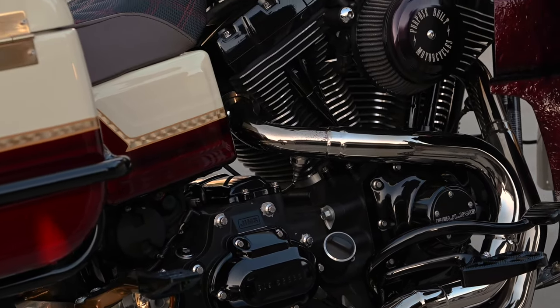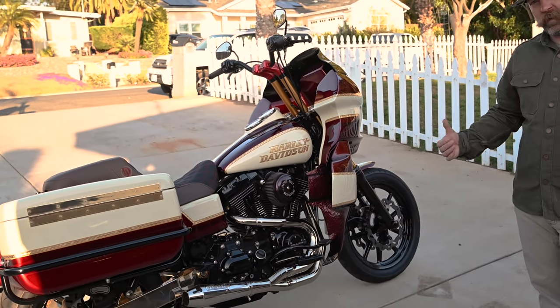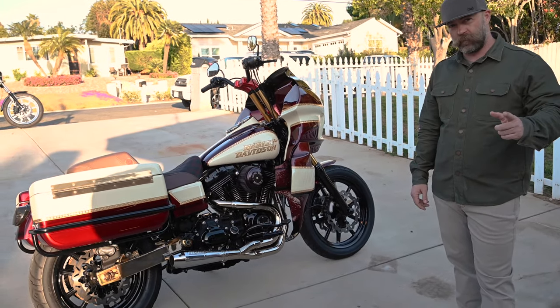Yeah, I built it to ride. It's not a trailer queen. If you get closer, you can probably see the paint chips in it. It's not exactly the prettiest thing sometimes. Looks good from photos, though.